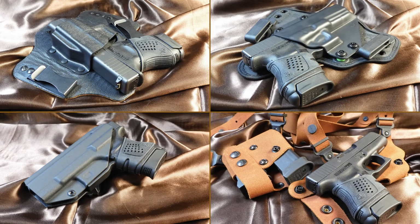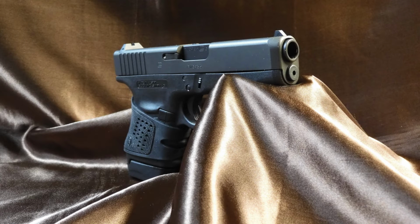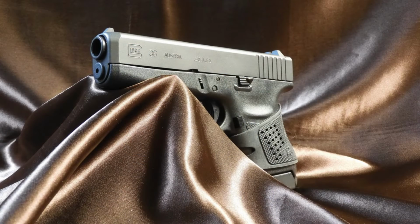These holsters are my choices, and your preference may differ, which is fine. Carry in a holster and method that works for you. Just carry in a safe manner. Now, let's move on to my final impressions of the Glock G36.